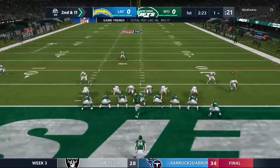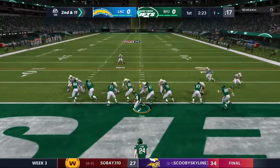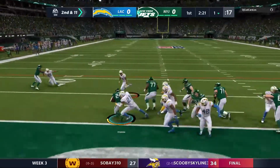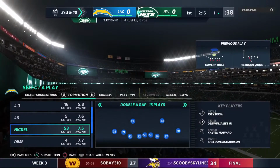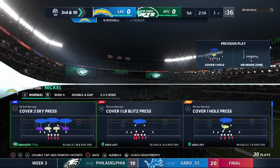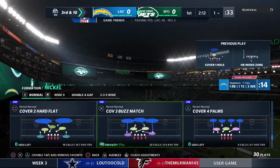So they'll come up after the incompletion for second down. And he'll give it here to his running back. And they'll bring him down after just a short pickup. The gain of a yard gets them back where they started. Now it's 3rd and 10. Just not a whole lot of room to operate there on that carry.